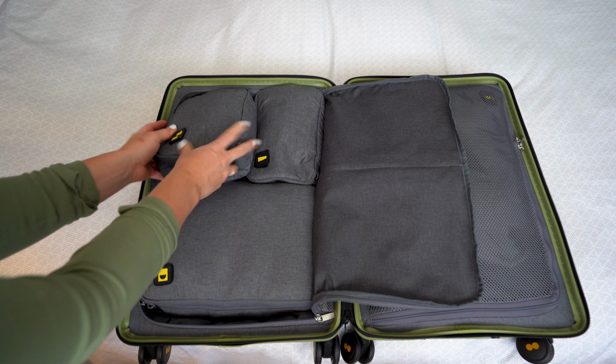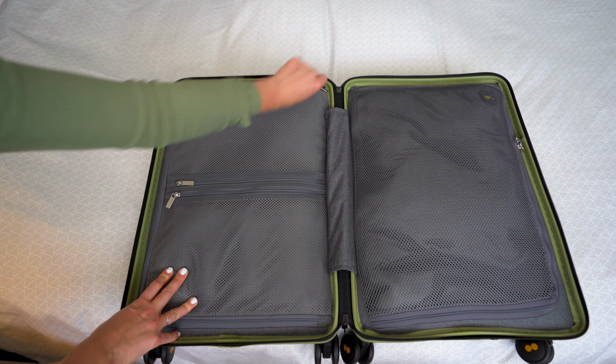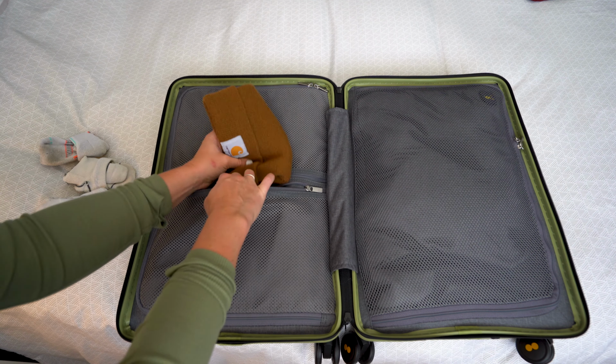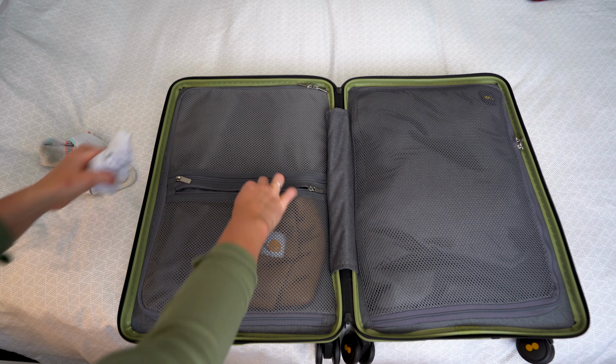Yeah. Compression straps are very handy, especially if you have a lot of clothes, or are like me and like to jam your suitcase as full as you possibly can. So that's the only thing I would change. But I do have to say, the full zip around worked fine. Yeah, that's impressive. Only one thing.